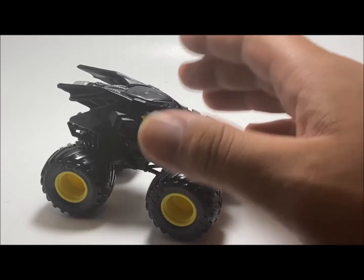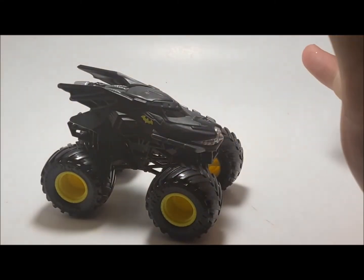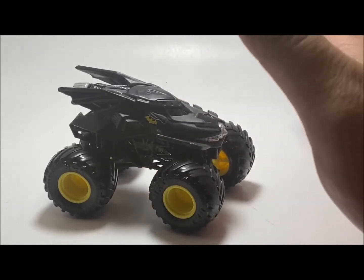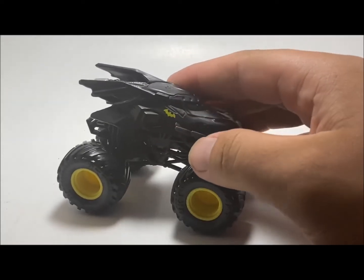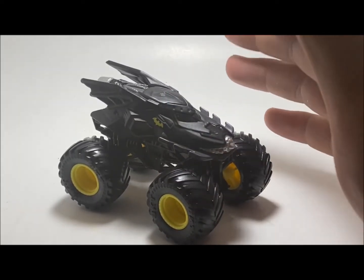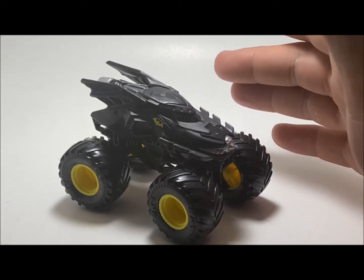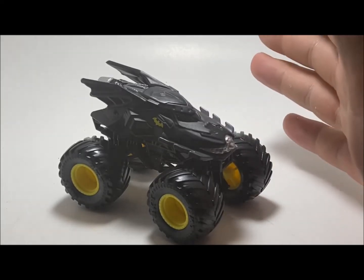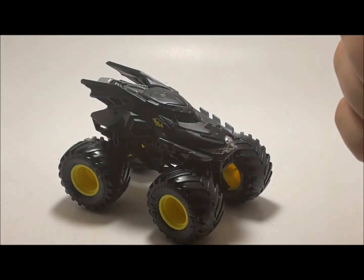You know, this does not look like the Batmobile to me, or even the one from the movie with Heath Ledger, The Dark Knight. But nonetheless, it's a cool design. I really like this. I think it's pretty cool that we're now seeing superheroes involved. Obviously, as you guys know, Hot Wheels have their contract with WWE, and then they throw in weird stuff like Yoshi and Super Mario and stuff like that.